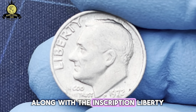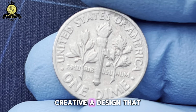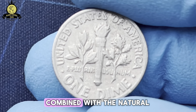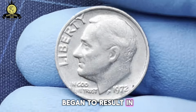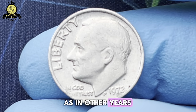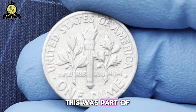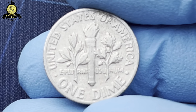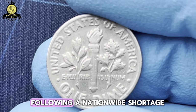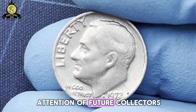His likeness, along with the inscription, Liberty, and the coin's familiar, In God We Trust, and United States of America, inscriptions, created a design that felt timeless. However, in 1972, certain changes in the production process, combined with the natural wear and tear of dies, began to result in minor variations and even errors that would later become the focal point of the coin's appeal. In 1972, as in other years, the mint produced dimes composed of a 75% copper and 25% nickel blend. This was part of the ongoing shift away from silver in U.S. coinage. The dimes minted in 1972 were not made of silver, a trend that had started in 1965, following a nationwide shortage of silver. However, the coin's composition wasn't the only thing that would capture the attention of future collectors.